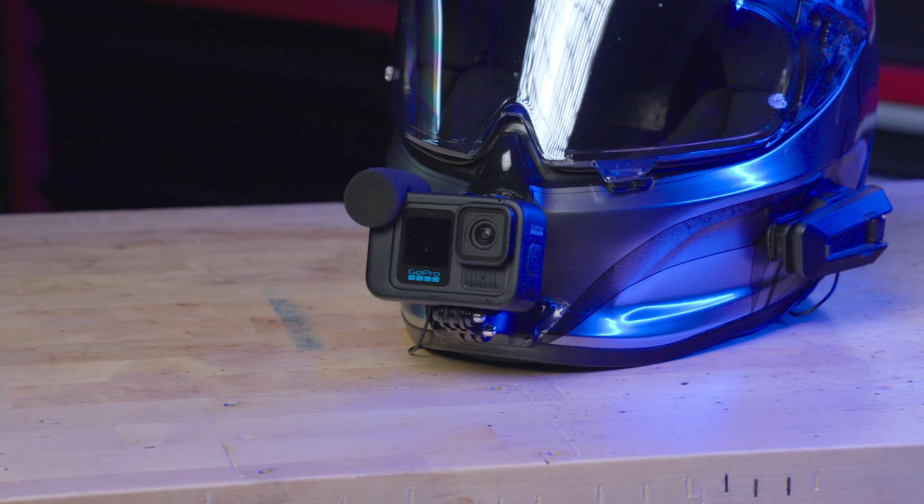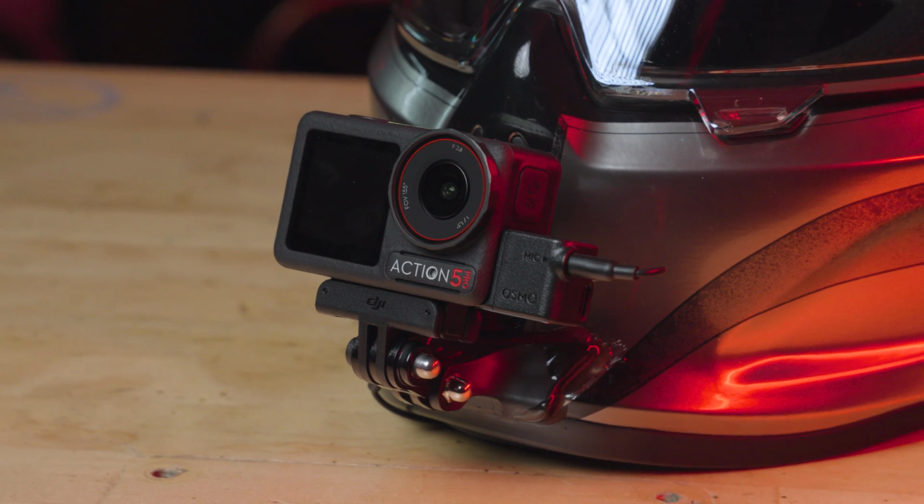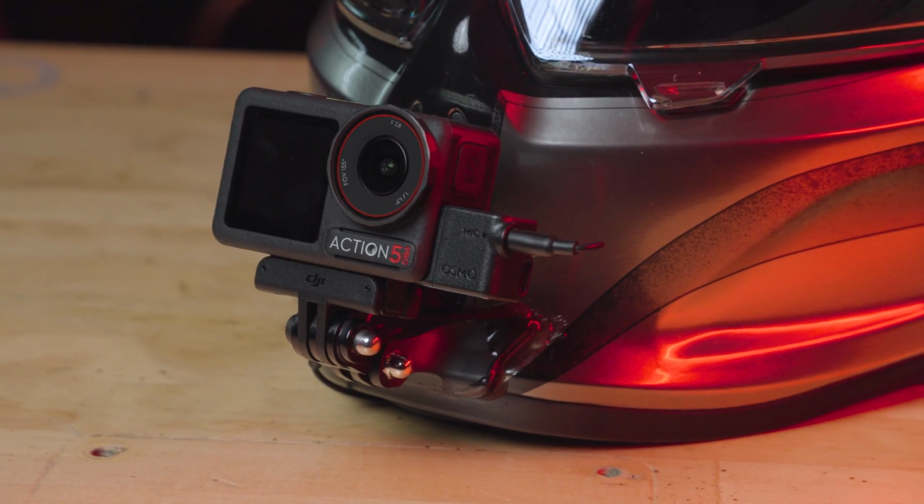Now, while that big Media Mod case is going to add a lot of bulk to your GoPro, one of the things I do appreciate about it is that it sends the audio cable out the back of the camera, and I think it gives it a much cleaner look than the Action 5 Pro's adapter sending the audio cable out the side. It just doesn't look nearly as clean. And there's one more thing we have to talk about with these two cameras that entirely changes the audio conversation.